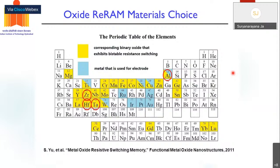Okay, in the periodic table of elements, there are transition metal oxides like titanium dioxide, hafnium oxide, tin oxide, tantalum oxide, zirconium oxide. Such kinds of oxide materials or dielectric materials you can use to develop the resistive random access memory.